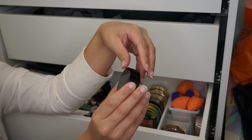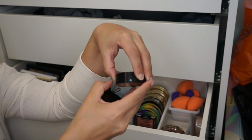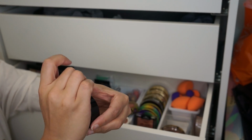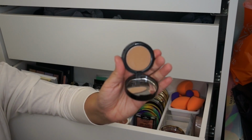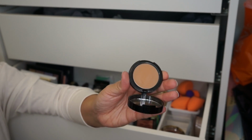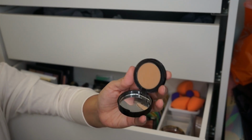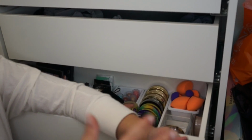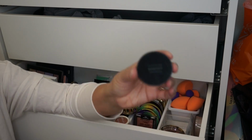Next up is this Bare Minerals Perfecting Veil. I know Veil is more of a setting powder, but I used this as a bronzer because it was really dark. This is in Sheer Boost Light to Medium, and when I would put it on, it just made my skin look dark. It was supposed to be a setting powder, and for me, it was a little too dark. So I used it as a bronzer. You probably can't see it in the camera, but it's got this brown cast to it. So I use it as a bronzer, but I am going to be letting this go.